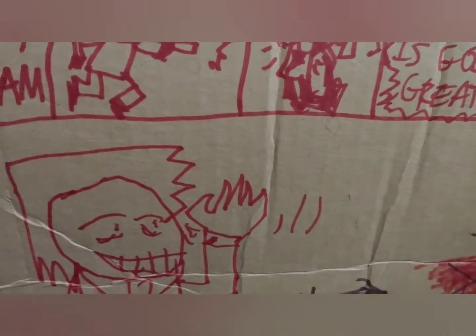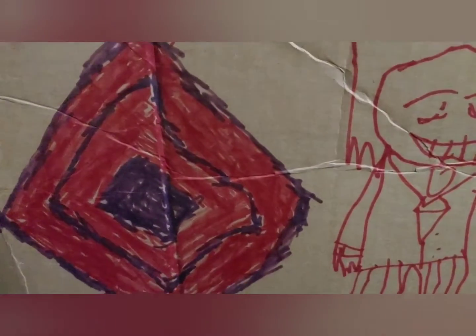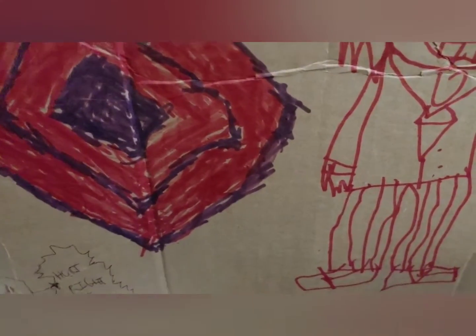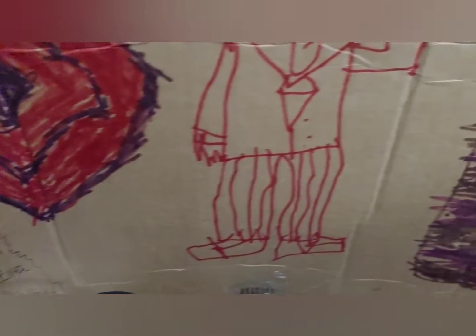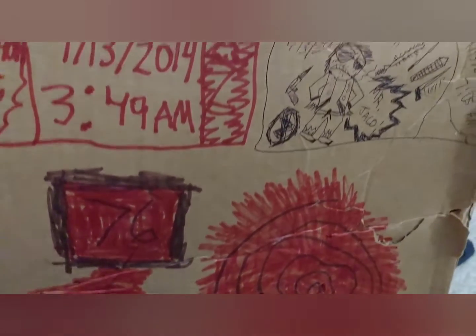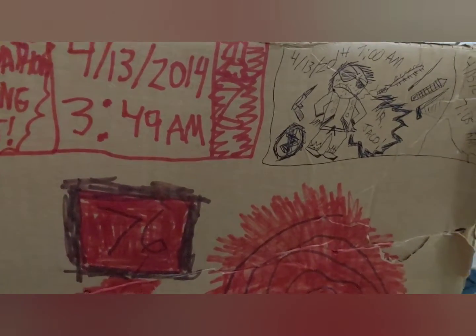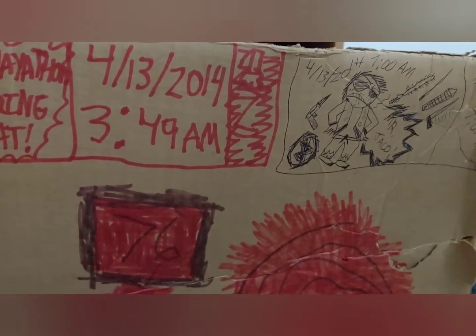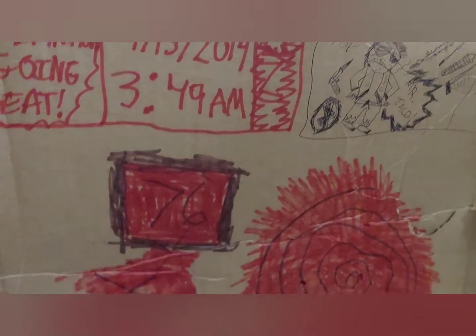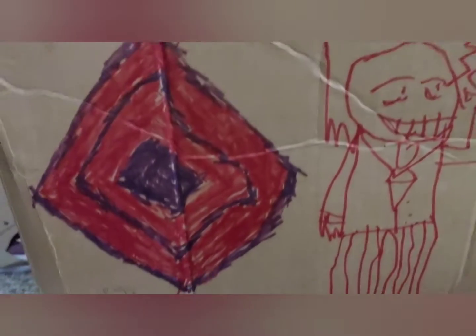He has a habit of putting the clothes on top of this cardboard box, which I don't really like because I'm concerned that doing that could cause damage to this cardboard box, which is pretty sentimental because I drew on it years ago. And I might want to recreate those drawings on styrofoam someday, at least some of them.